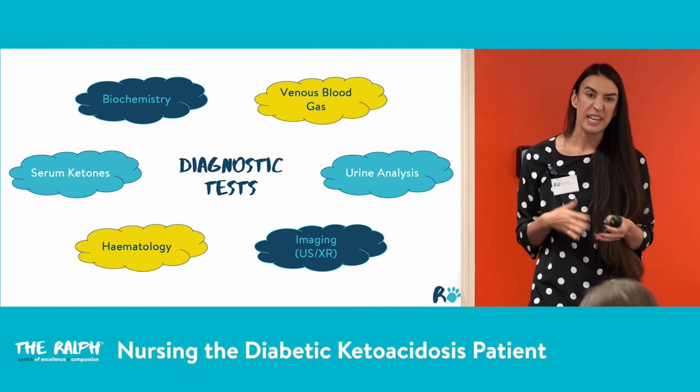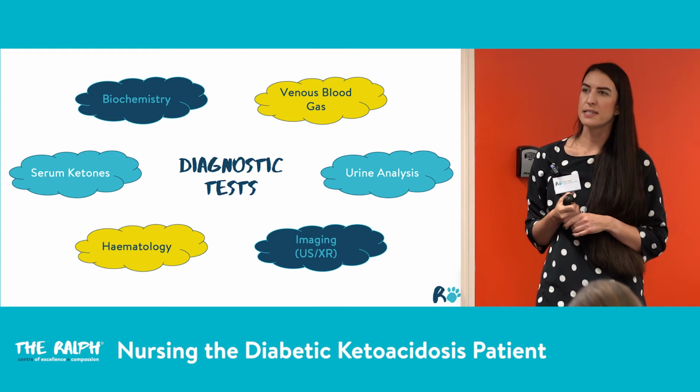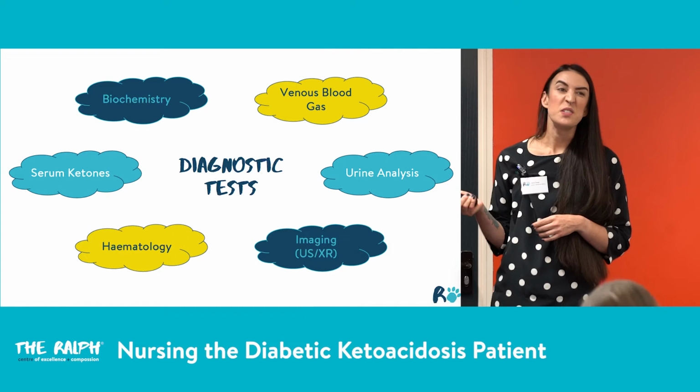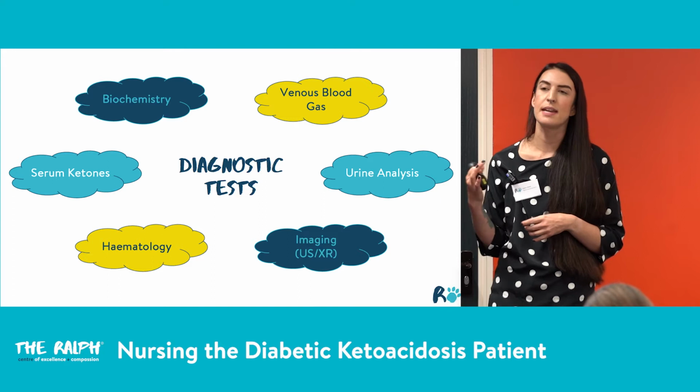We also, if we can, want to do a venous blood gas. Does anyone have blood gas analysis in their practice? An EPOC or an ISTAT, something like that? Yes, fab. So technically, you can't say you've got DKA unless you've confirmed that your patient has got acidosis. And in order to do that, you would need to do a blood gas. And then we might also go ahead and do some imaging, so maybe an abdominal ultrasound or some chest x-rays or both to have a look for any underlying causes that might have prompted DKA, perhaps in an established diabetic. So looking for pancreatitis, that sort of thing.